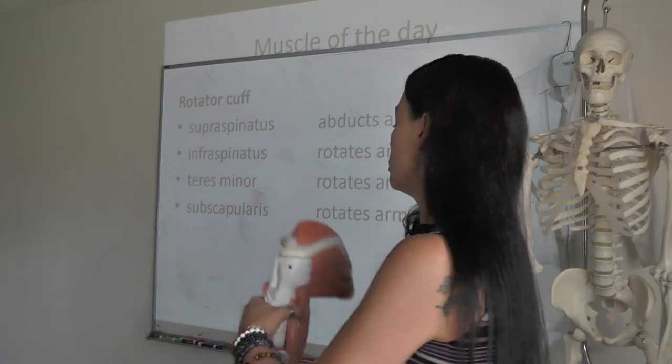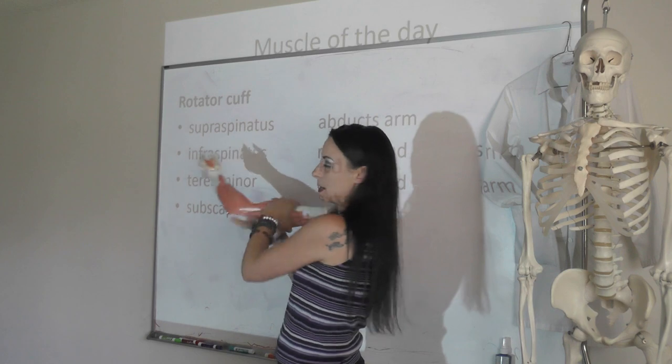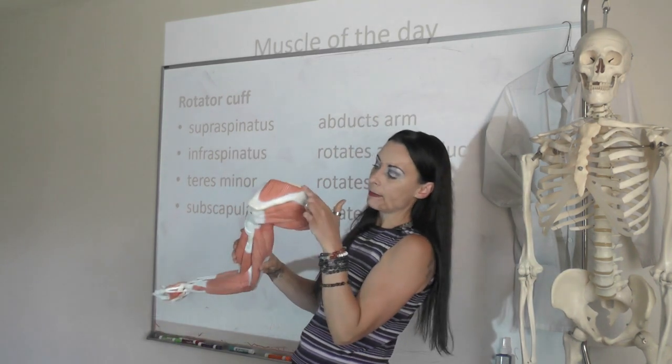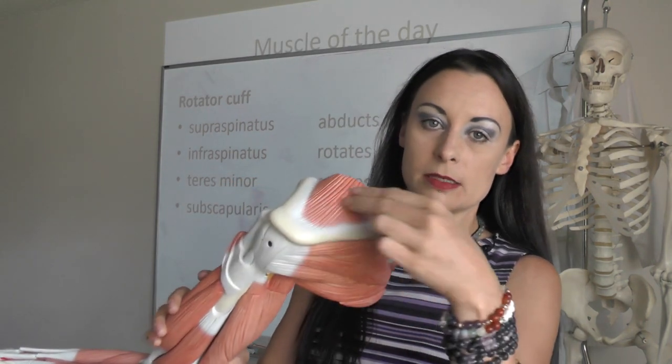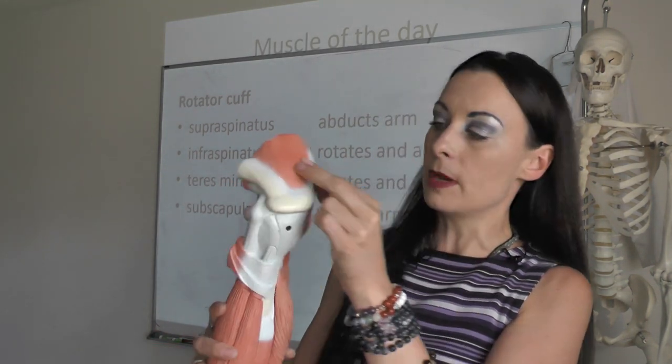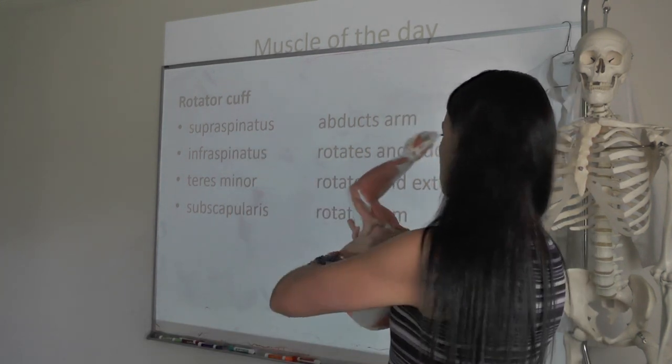Anyway, pull off that deltoid and we can see the muscles of the rotator cuff. So supraspinatus sits in the supraspinous fossa of the scapula. So here's the spine of the scapula. And so underneath this muscle is the supraspinous fossa, which makes this muscle supraspinatus. And it abducts the arm.